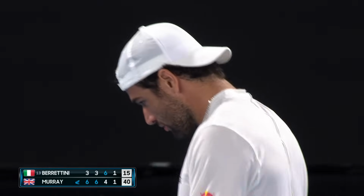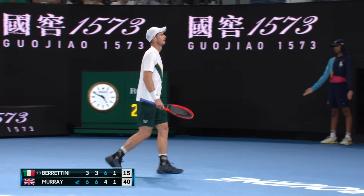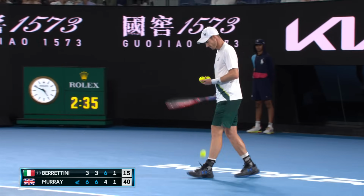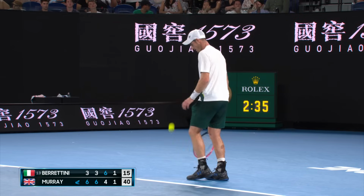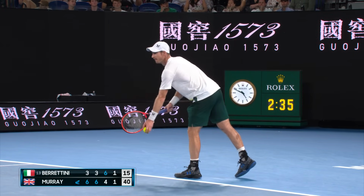Sorry, Petch, how do you see his body? 40-15. Andy, yeah, I mean, he's in good shape. Is that his normal gait these days? It is. He looks fine to me. He looks strong. I was a little concerned when he went over and hung out with Ivan just at the end of the first game of this fourth set, but he looks fine now.